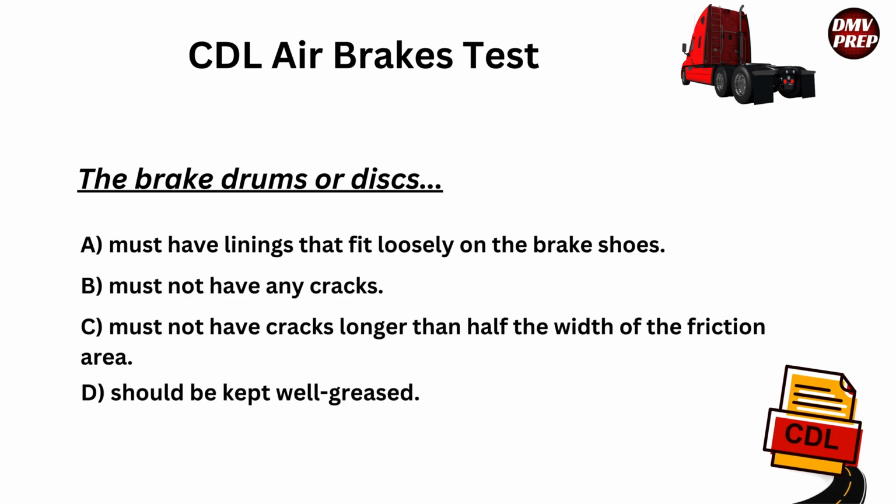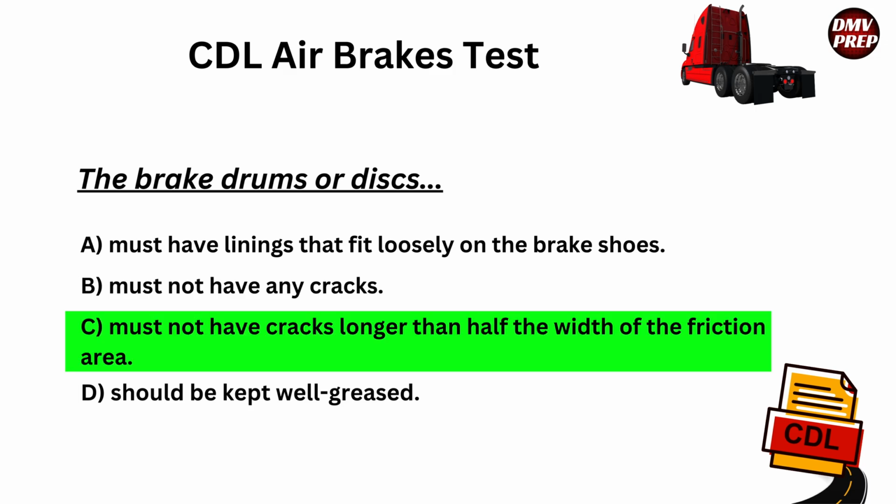The brake drums or discs: A. Must have linings that fit loosely on the brake shoes. B. Must not have any cracks. C. Must not have cracks longer than half the width of the friction area. D. Should be kept well greased. The correct answer is C. Must not have cracks longer than half the width of the friction area.